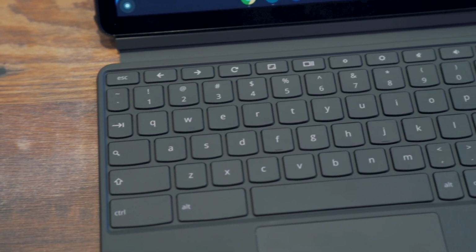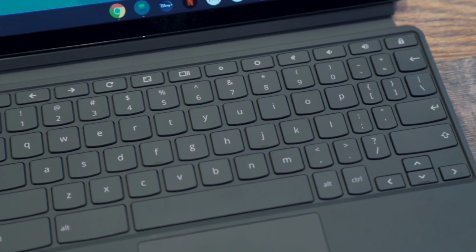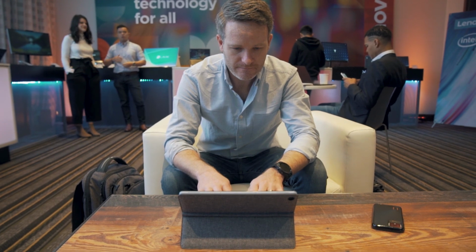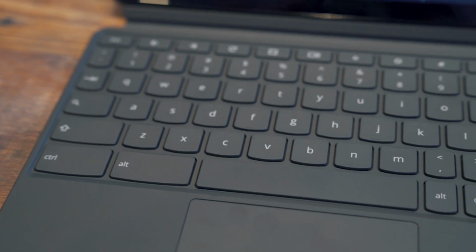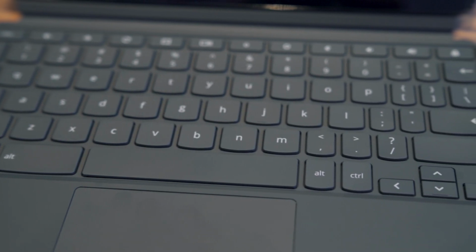With the footprint of the tablet being smaller, you also get a smaller keyboard as well, which is a little bit more cramped than what we'd like. That being said, though, the typing experience is actually pretty comfortable. The only real downside is that the trackpad is smaller than what we would like.